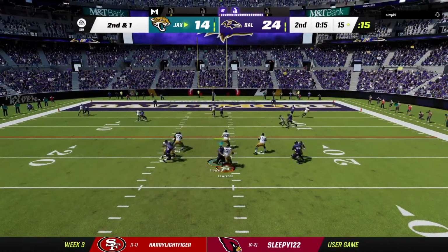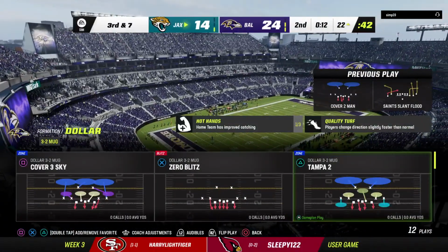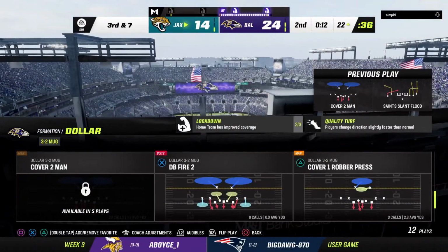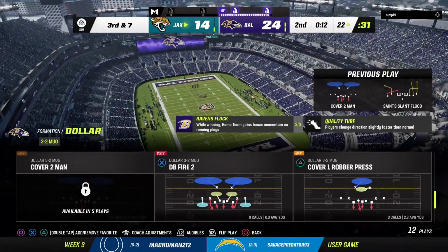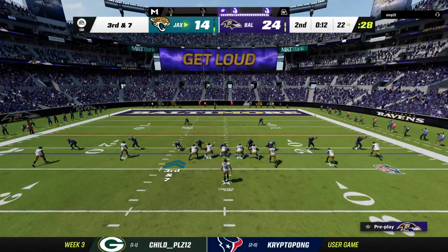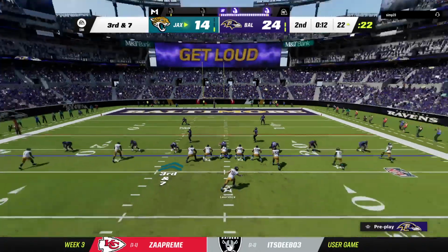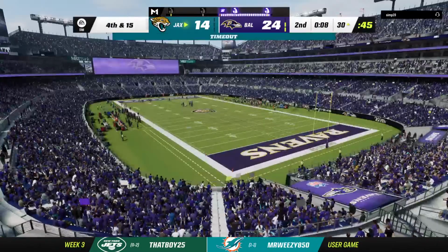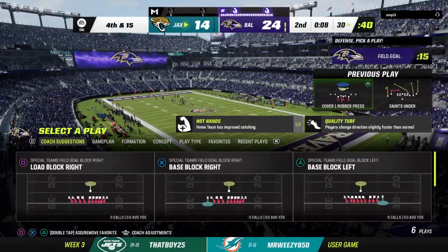To throw again on second down. Lawrence. And he's not able to get away. Sacked back at the 22. Now the Jags will use the second of their timeouts as they'll stop the clock with 12 seconds to go in this first half. Here's play number 7 on the drive. This is 3rd and 7. Lawrence. Under pressure, and they got to him again. Now here's a timeout as they're going to get it with 8 seconds remaining here in the first half.